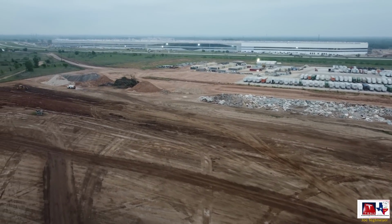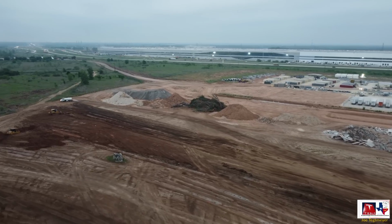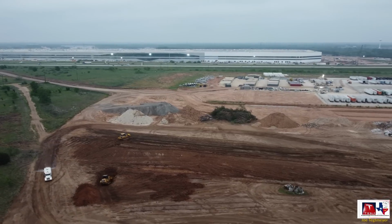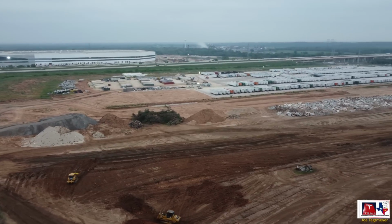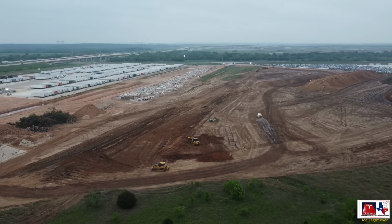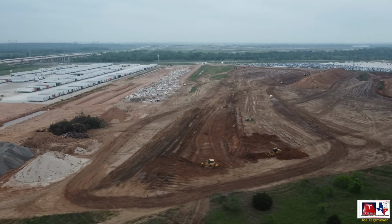But as I fly around this section, you can get a good sense of the amount of earthwork that is going on all over this western portion of this West Support Facility construction site. And also, as I turn back towards the south, it'll give you a good view of just how wide this area has become or will become once it is completed and all of these hills are removed and the whole area is flattened out.